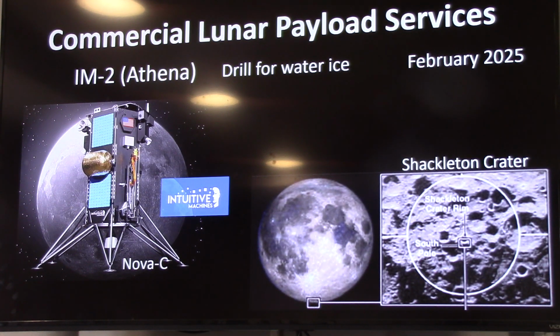This is Intuitive Machines, so the mission number is IM to distinguish it from others that are sequential as well. It's only about 7 feet high. Looks bigger than it really is. It's landing down in Shackleton Crater, and you'll see a lot of these other missions that do the same thing because that's where the water is.